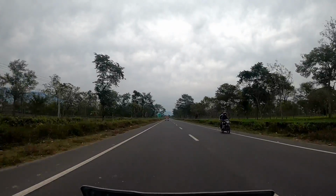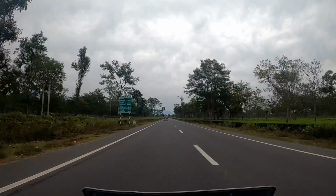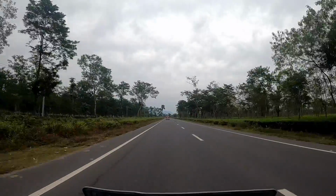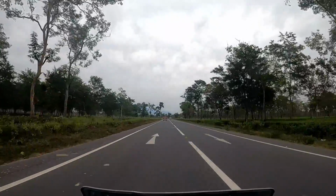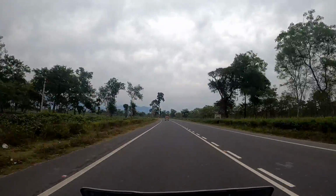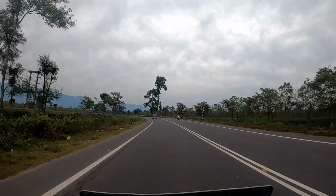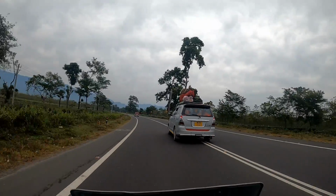We have just crossed the Jaldhaka river and are heading towards it. It is flanked by beautiful tea gardens on both sides, and you can see the misty blue mountains on the horizon. The surface of the road is great, it's almost perfectly maintained, and it's a single lane, so this happens.